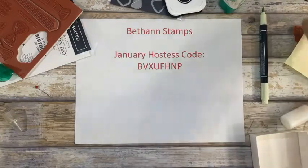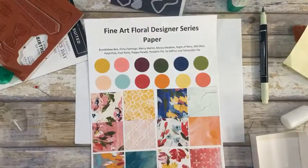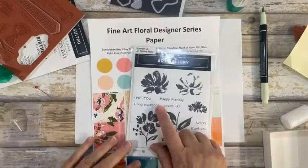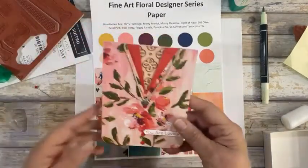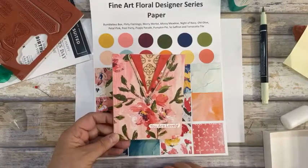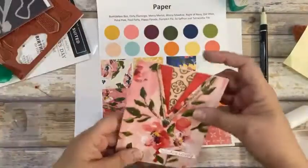So then I said, I wanted you to think outside of the box. And I thought, why can't I use this to make a feminine card? So I pulled out, I think it was just last week that we worked with the art gallery bundle. And so I pulled that back out again because I loved these papers with the floral. And I took a piece of this paper and I cut a V in it, just not as deep. And then I used the piece to cut the lapel. Again, it wouldn't have been as deep.